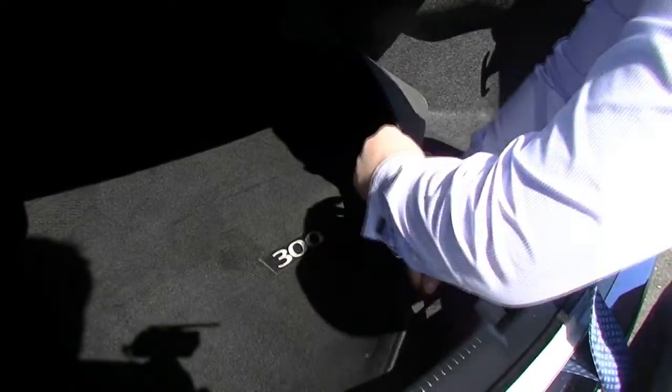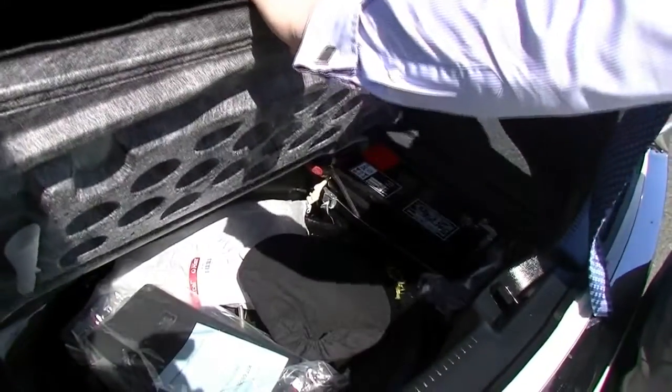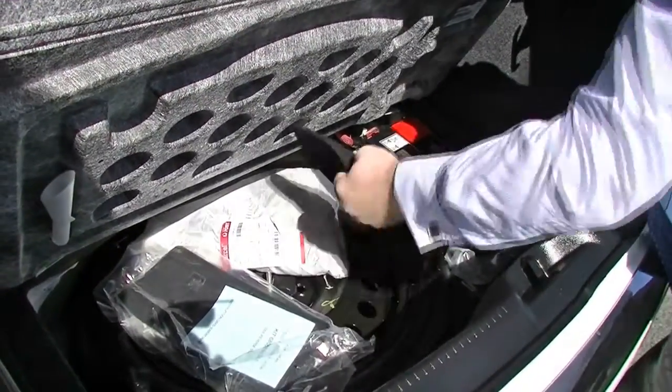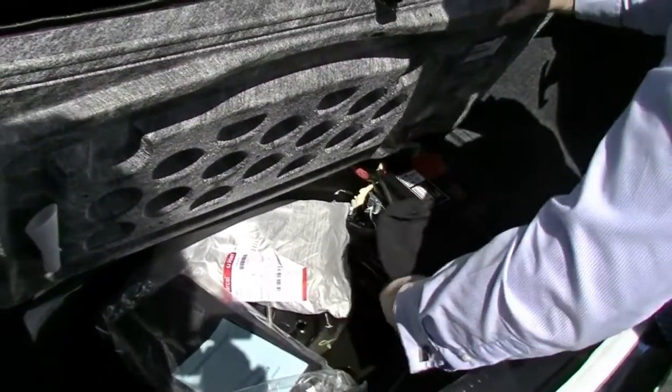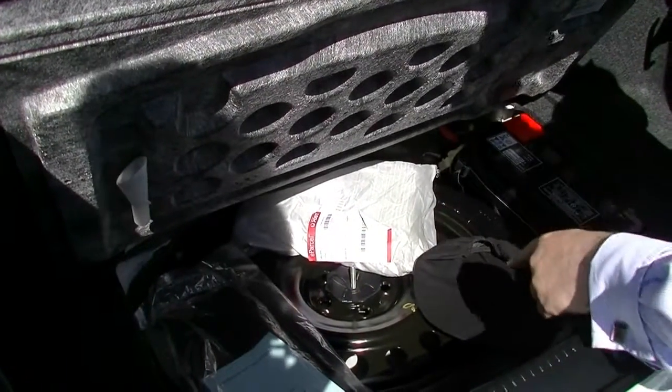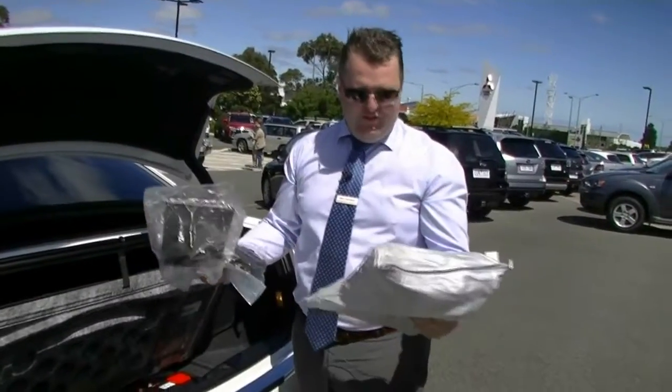If we grab our little doodah here and lift this up, we've got a few things in here. What do we got? We've got the battery, the spare wheel, we've got a cover for something as well, unsure what that's for, and a bag. We'll find out what's in that in a minute. It's like Christmas in this 300C.